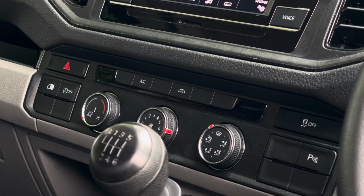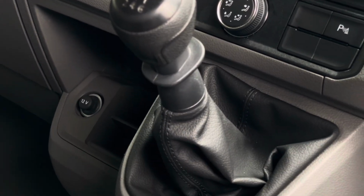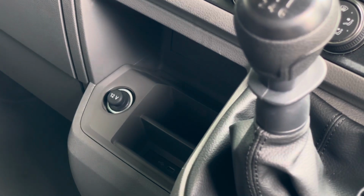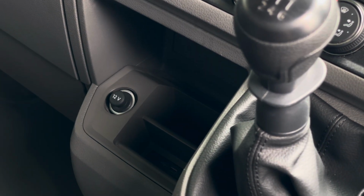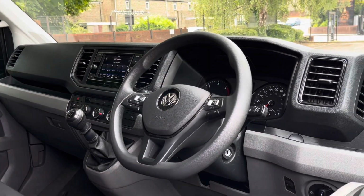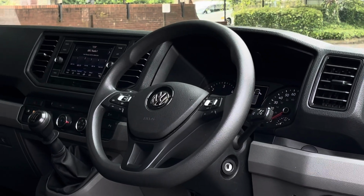Located just beneath the touchscreen are the climate controls for the vehicle. The van comes with Climatic air conditioning, and further down to the left there is a 12V and 2 USB Type-C charging points, which is handy for keeping those smart devices charged while on the go. The driver has access to a 3-spoke multifunction steering wheel, which has options on there such as cruise control.